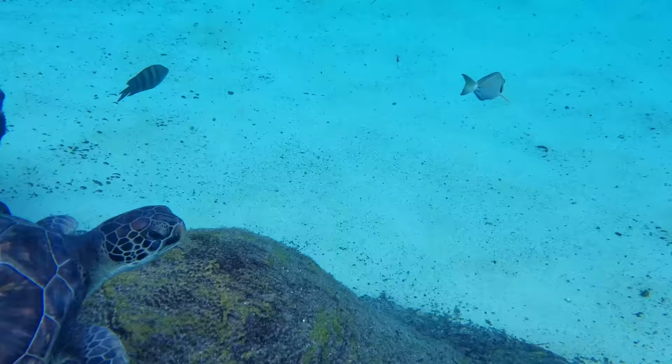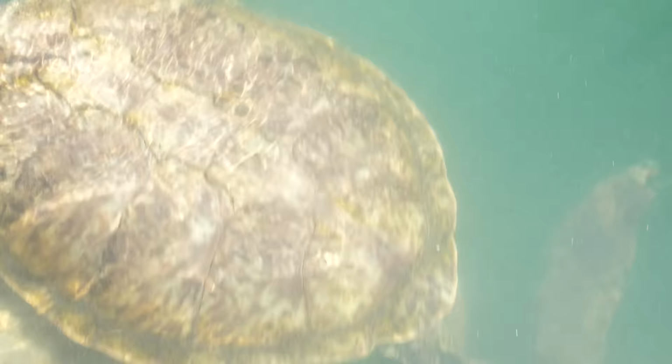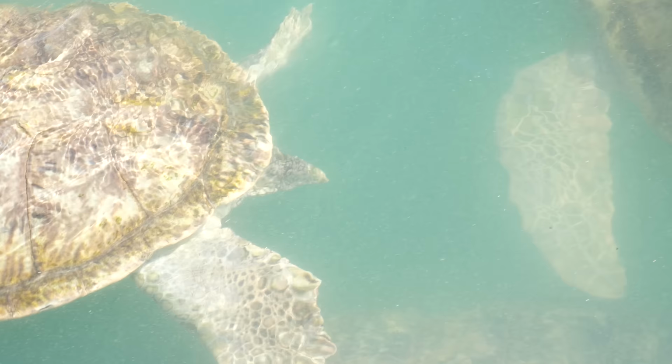Sexing sea turtles is very similar to sexing other species of turtles and tortoises. Basically, males have longer tails than females. If you look at this one's tail, it's very long, which indicates that it is a male. And if you look at the one over here, it has a very short tail, so this is a female. Males also have more pronounced spurs on their front flippers.